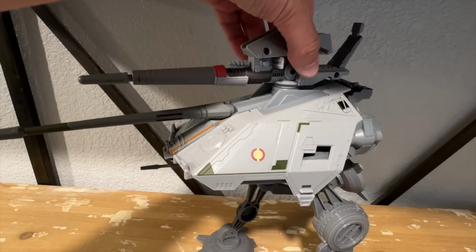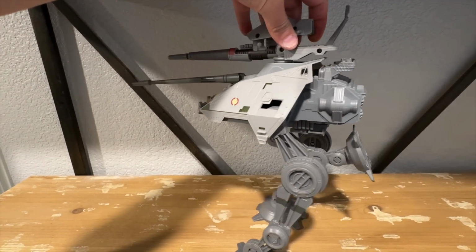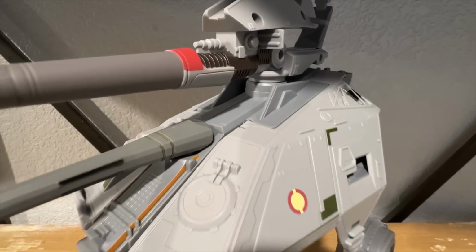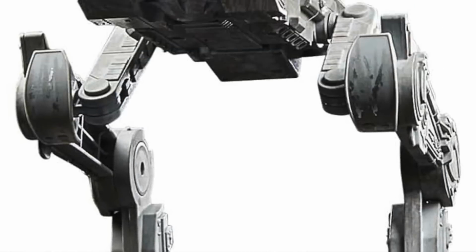Now, the vehicle overall gives the AT-AP a very serious, heavy artillery vibe, and it's something that really sets the AT-AP apart from the well-known AT-ST. So, final thoughts. The AT-AP Walker might not be as iconic as the AT-AT or the AT-ST, but it does have its own unique charm. It has a great sculpt, very solid articulation and presence, and just enough screen time in Revenge of the Sith to make it canon worthy. If you're a prequel fan or just love Republic era vehicles, this one's worth tracking down.